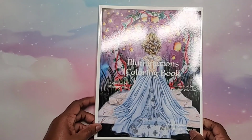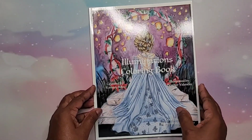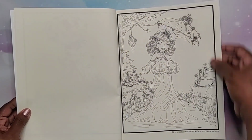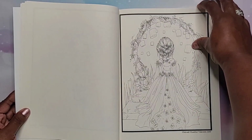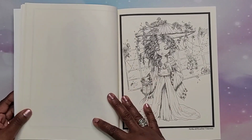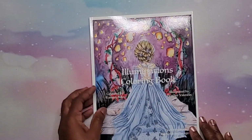Next, I have another Happy Mail book, Illuminations Coloring Book by Heather Valentin. And a dear friend of mine who passed away gave me this book, and now it's really sentimental for me. I don't even know if I want to color in it because it was given to me by her, but the images in here are really pretty. This is my only Heather Valentin book. So yeah, it is printed on Amazon paper, and it's got like the cream color to it. I'm not sure if they're printing it this way still, but again, I'll have all these books linked below. That's Illuminations by Heather Valentin.